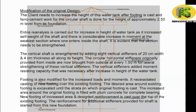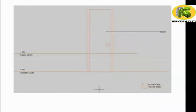So Mr. Prakash Nagnath had to do a bit of reworking, especially at the foundation stage when we had to increase the height of the shaft. Next, please. There you see there is a door from which one enters into that, and it's an elevation of the door. Next.